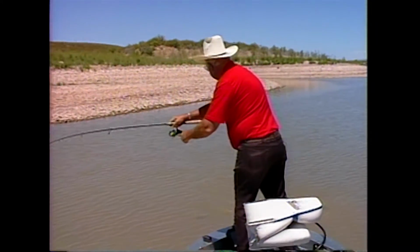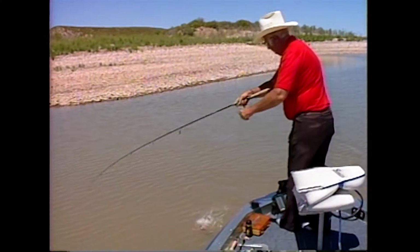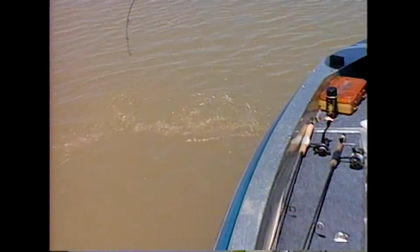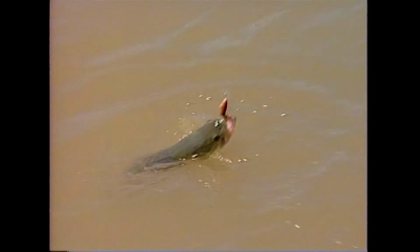Oh man, I told you them things, when they get on, they're hot. Oh, they just don't like to be caught, I guess. I'm using only 8 pound test line. He ate that lure, look at there. Let me get down here. We'll see if we can get him in here.